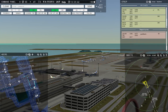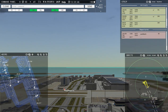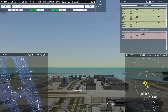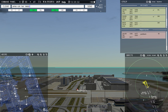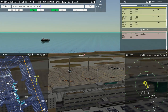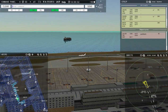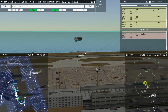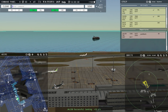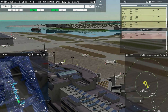China Southern 385, runway 34 right, cleared to land. Runway 34 right cleared to land China Southern 385. Japan Air 236, taxi to terminal via Charlie Kilo Whiskey. Taxi to terminal via Charlie Kilo Whiskey Japan Air 236. Tower, Japan Air 904 with you, runway 34 right. Japan Air 164, hold position. Hold position Japan Air 164.